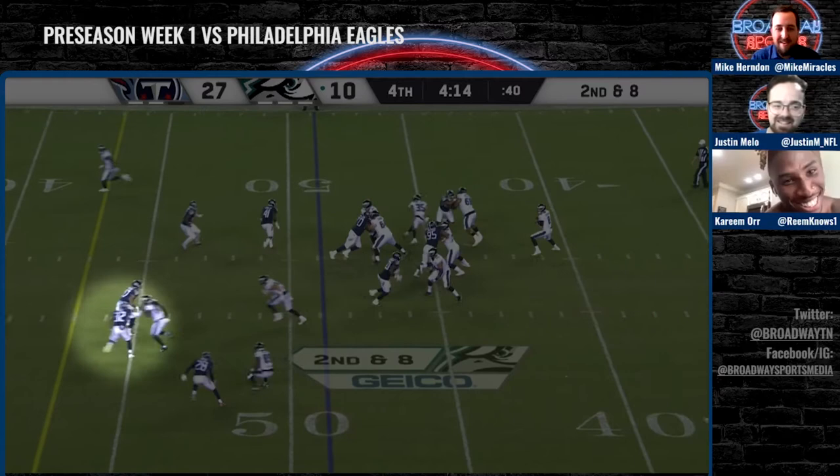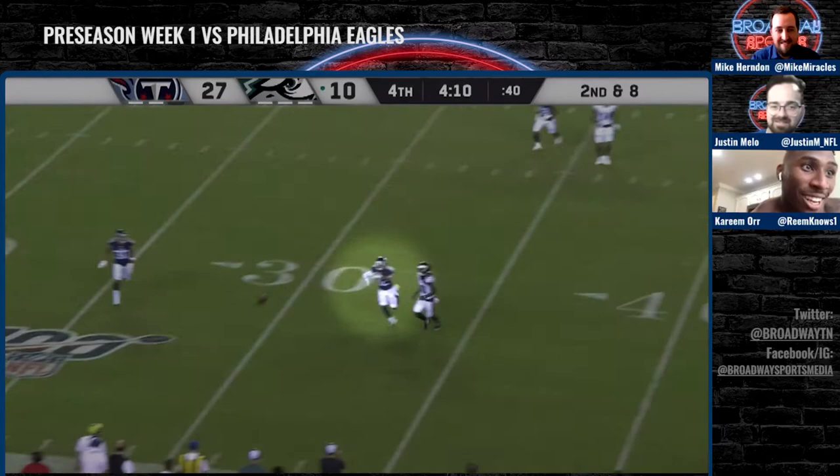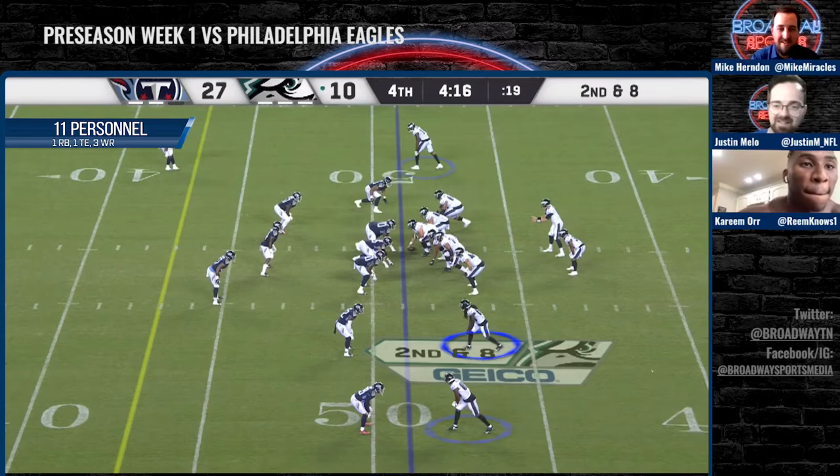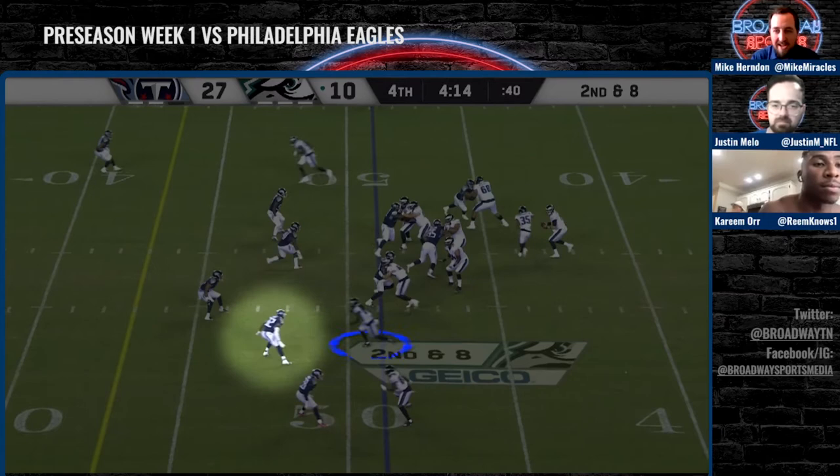Okay, yeah, I can tell we'll be in already. Let's run that back. All right, so here we go. We got some 11 personnel for the Eagles. You're kind of lined up over the slot receiver. So, right in here, what are you looking at? What's kind of your approach?